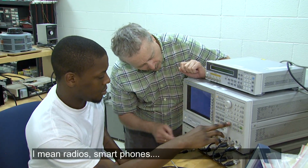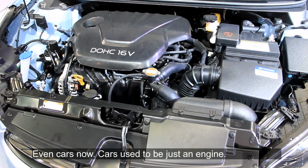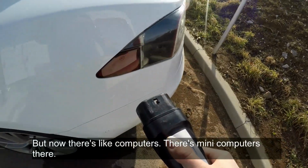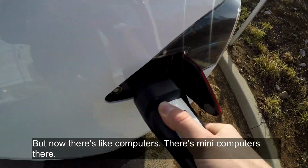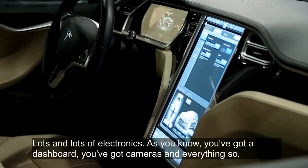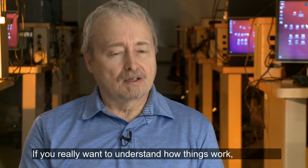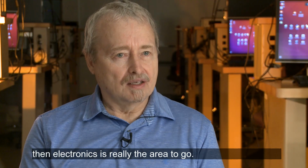I mean, radios, smartphones, even cars now. Cars used to be just an engine, but now there are many computers, lots and lots of electronics. As you know, you've got a dashboard, you've got cameras and everything. So if you really want to understand how things work, then electronics is really the area to go.